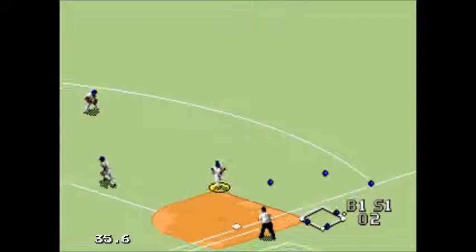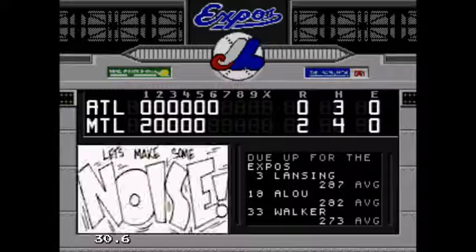It's a ground ball to first. You're out! No runs, two hits, no errors, and two men left on. After five and a half with the score, it's the Expos 2 and the Braves nothing. Due up for the Expos are the number 2, 3, and 4 hitters.